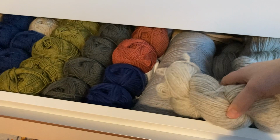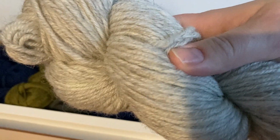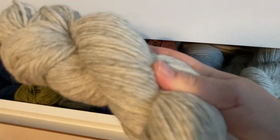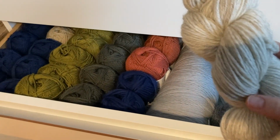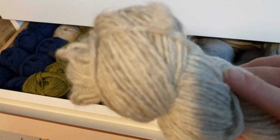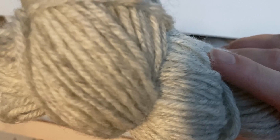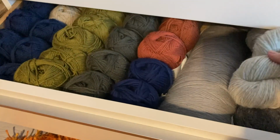Then I have this amazing, beautiful Finnish wool, and this is so soft. It's kind of loosely plied, so it's very dreamy and soft, and it's this natural light gray color.